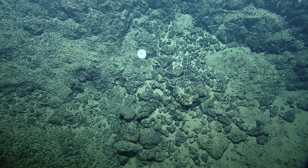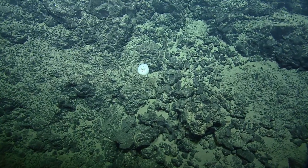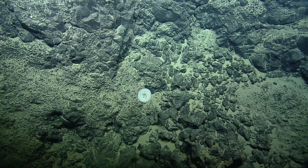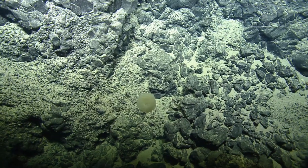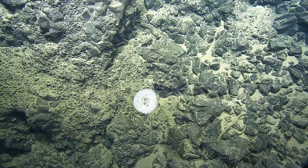Here comes the sponge now. Another eupetelid. Looks like this is a stalked, potentially a saccocalyx. I can zoom in there, video.